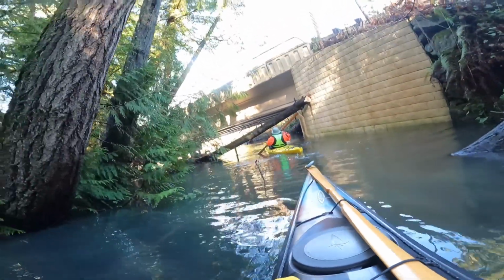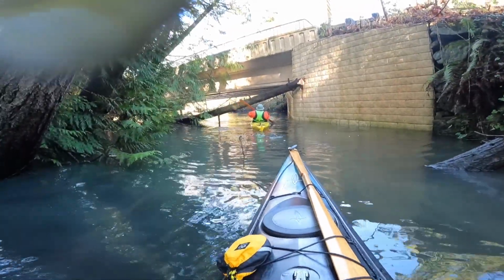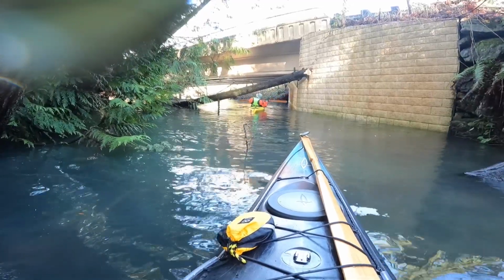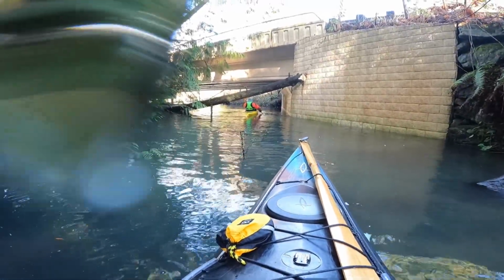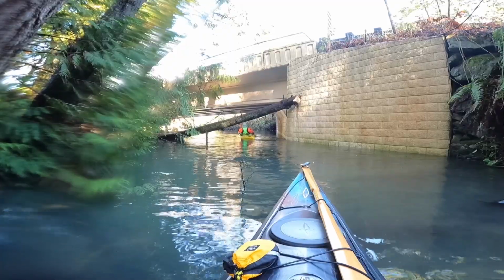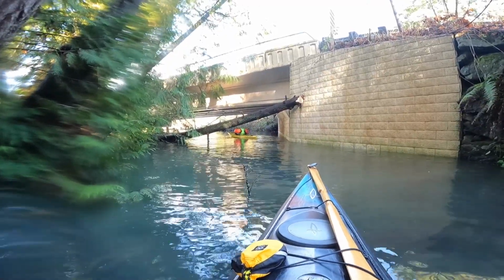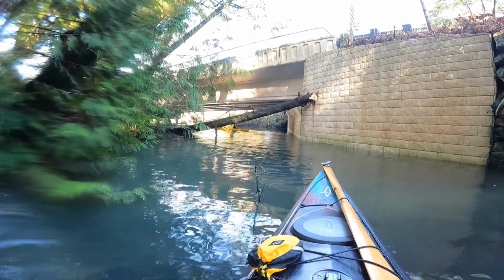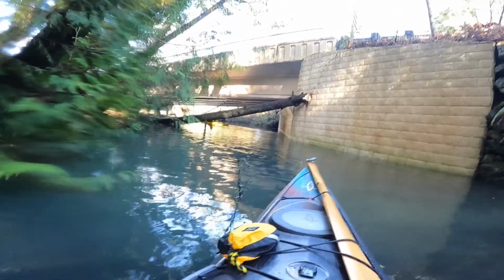In all honesty, this made me a little bit nervous, just paddling under a down tree that's basically supported by friction. Had there been any wave action or anything at all, we would not have gone back here. It was kind of sketchy, and having the boys back there made me a little nervous.